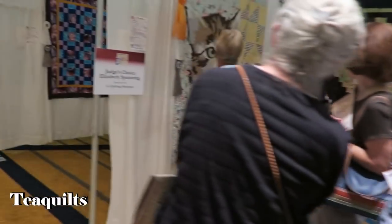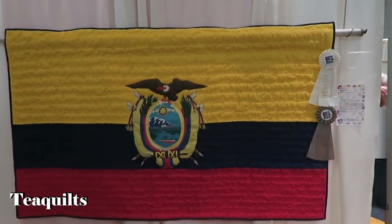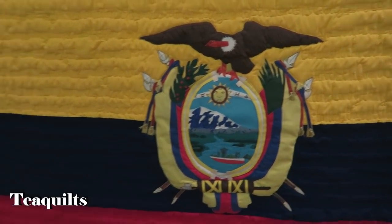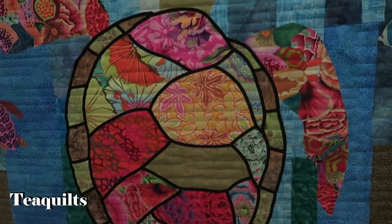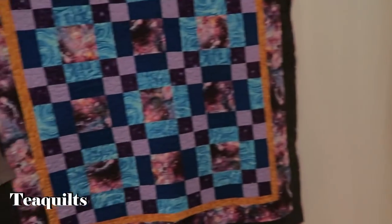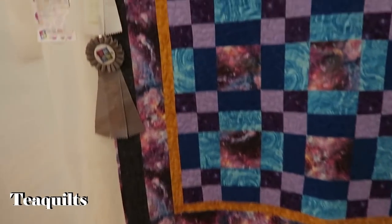I'll come back to this stall in just a second. This one is by Tara Armas. Beautiful. We've got a beautiful mosaic turtle, and it's by Sophia Joss. Beautiful. And this one's by Faith Rapp. Go back this way. I'll get this last one.